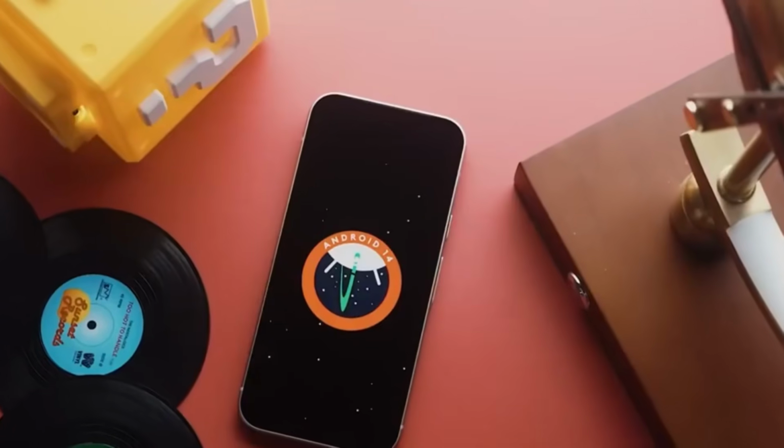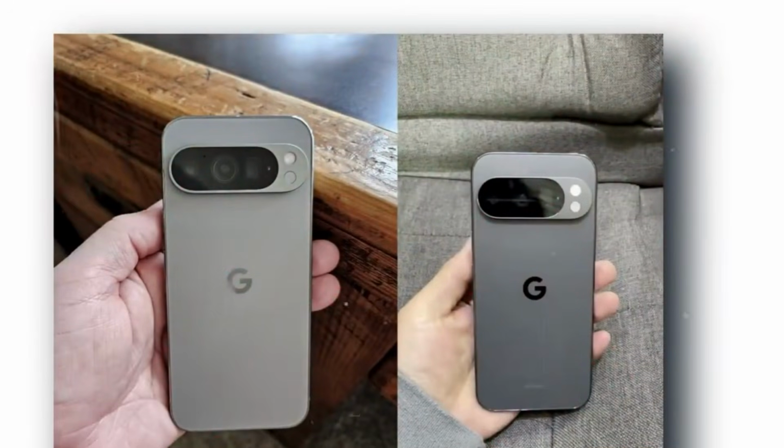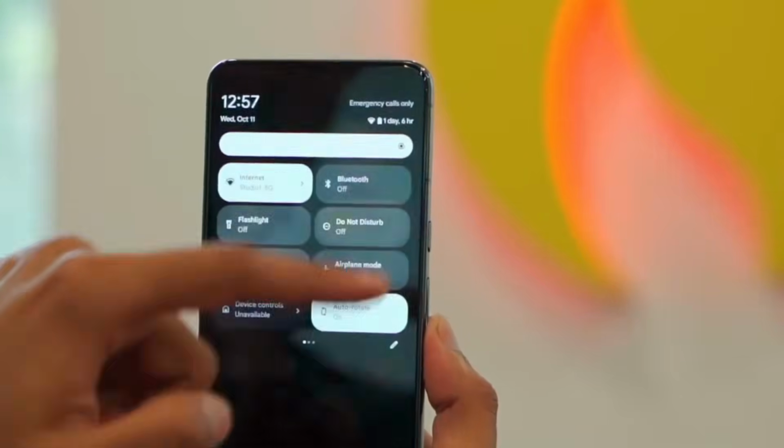2. All-new Tensor G5 chipset. Another major reason to keep an eye on the Pixel 10 Pro is the debut of the Tensor G5 chipset. Unlike previous generations, which were co-developed with Samsung, this chip is expected to be Google's first fully in-house design, possibly manufactured by TSMC.